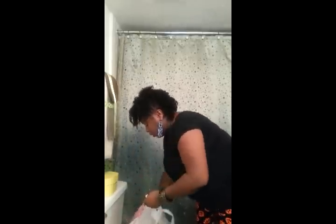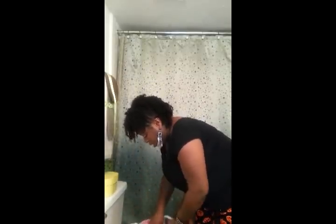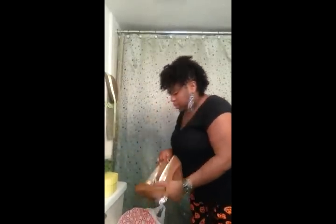And the last pair of shoes I picked up were these wedges. And they were on sale for $24.99. I think they're regular $29.99. So they were like $5 off. And they're just this cognac brown color. Really, really pretty. Just plain wedges from Target.